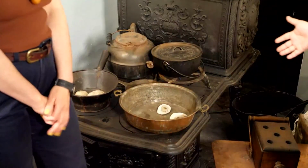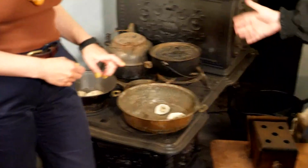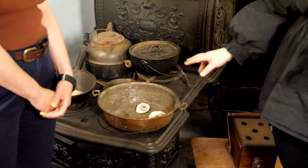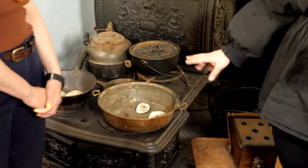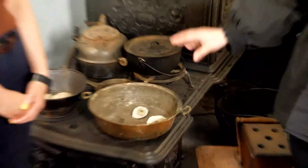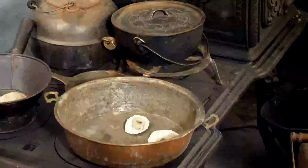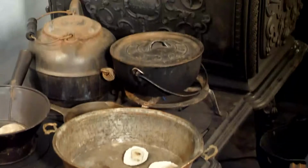And the oysters are in a shell. Can this be seen? Is it beautiful? So the oysters are in the shell, and there are 5 different holes, and it's almost like an egg poacher where you could shuck the oyster. I'm actually going to hold it.